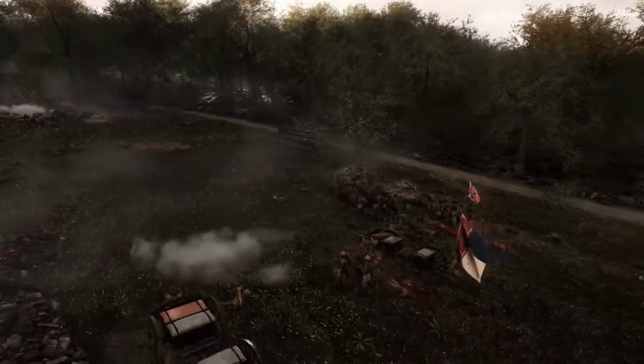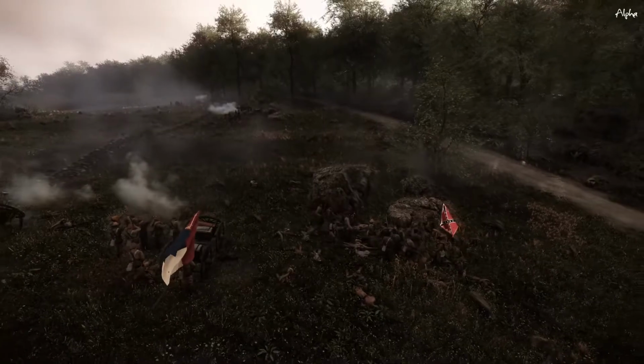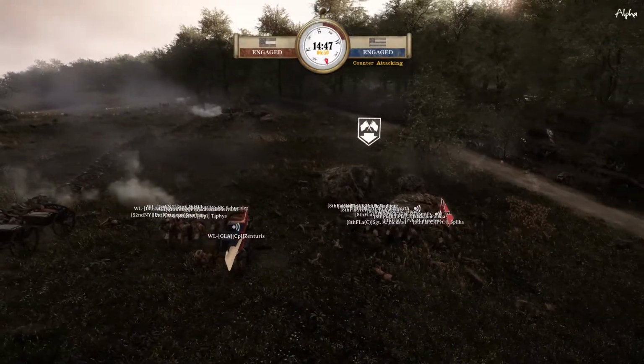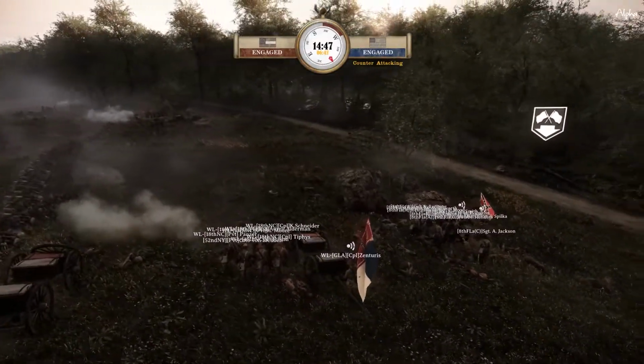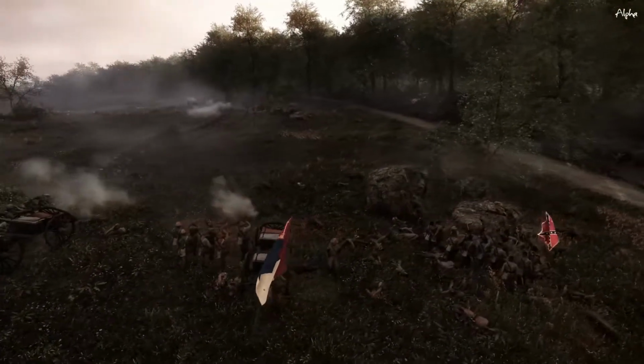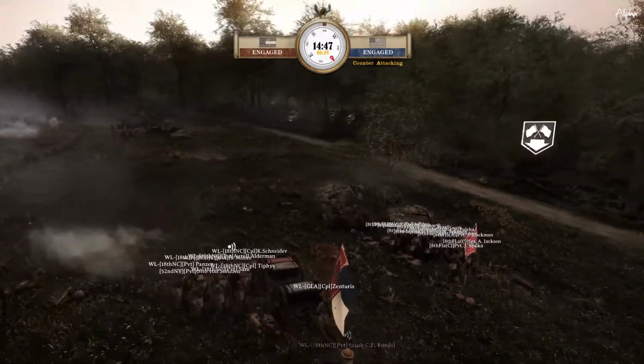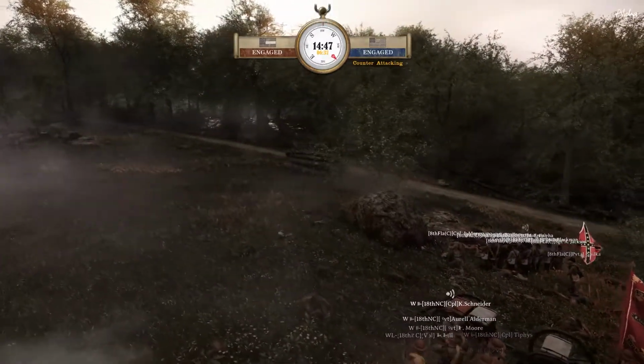Yeah, that was cheeky. You got that right. So it's just a matter of time before these big guns start opening up and really putting a hurt on the Confederates. It sucks that they can't hold the ground here behind these rocks, but they can't. There's too many Union here. And the counterattack's about to bleed away.